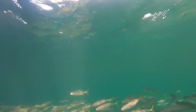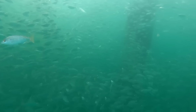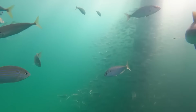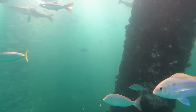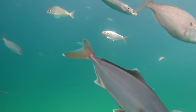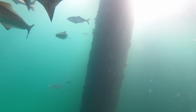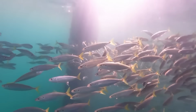And just endless amounts of bait fish. It's amazing just to see how many different species you have in one frame. Pinfish, barjacks, cobia, cigar minnows, remora. I mean, it's just crazy. Pinfish. I think here in a second we drop it back down to the bottom and it gets pretty wild.